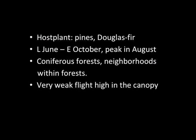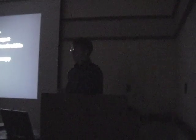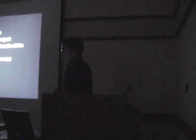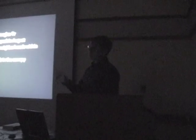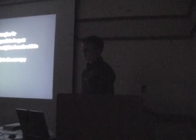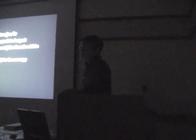Peak in August, so coniferous forests and neighborhoods within forests are good. Downtown Seattle, they're not really here because it doesn't have the nice forests. But if you're out a little ways, maybe Issaquah, North Bend, you still might see this guy. They're in the city parks too, like Seward Park and Camp Long. More some years than others, but can be common. This is one of those eruptive butterflies. Occasional years, we will have a mass of pine whites for reasons we don't fully understand yet.